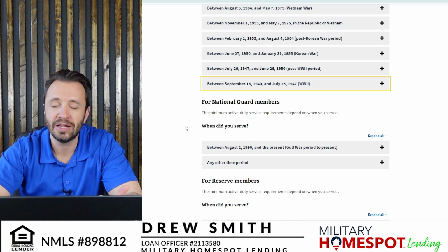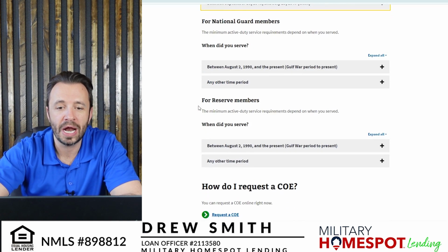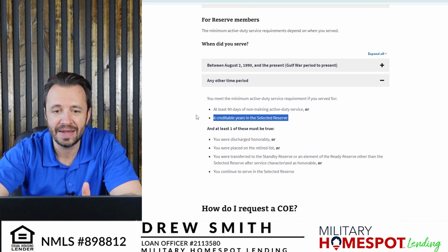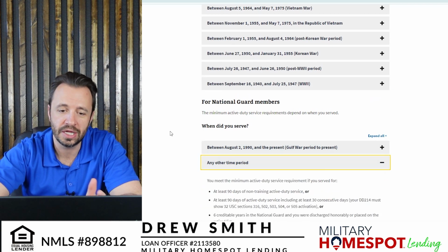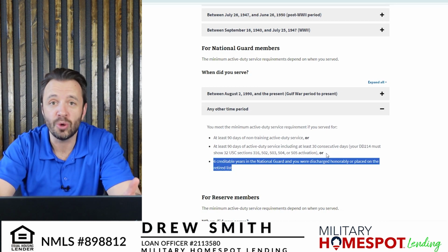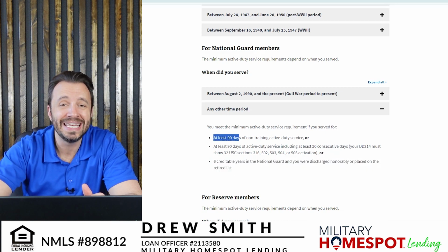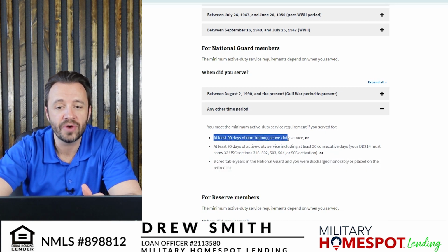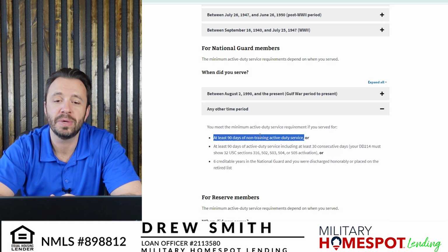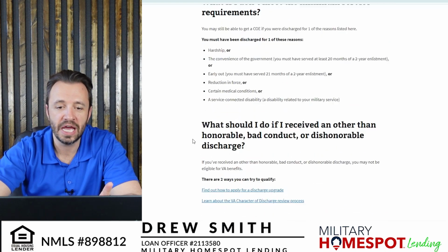You can also be eligible if you served in the National Guard or reserves. The minimum requirement for that is 6 creditable years in both, so it's going to be the same for reserves and National Guard. Again, you can just find this right on the website. It's showing here that you need 6 creditable years. However, if you were given orders and activated, it goes back to that same requirement for active duty. You need 90 days of continuous non-training active duty service, and then you would be entitled to use your VA home loan benefit.